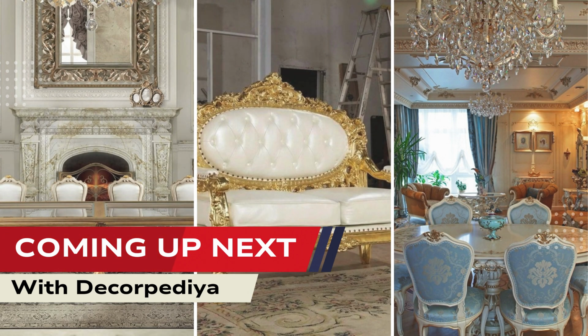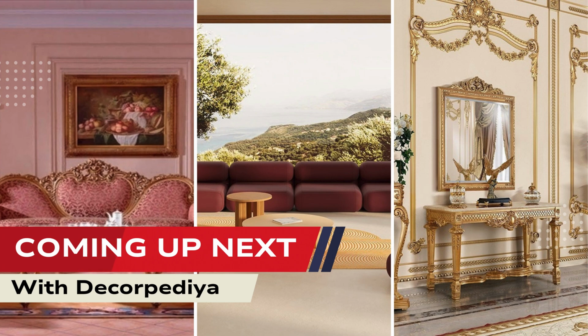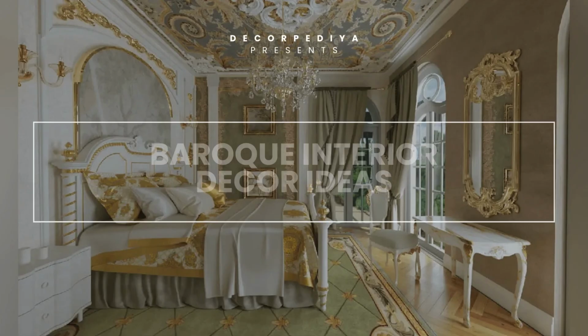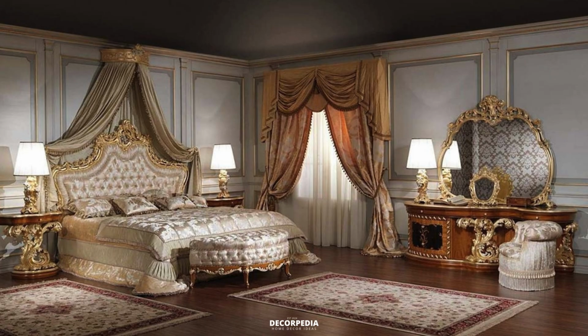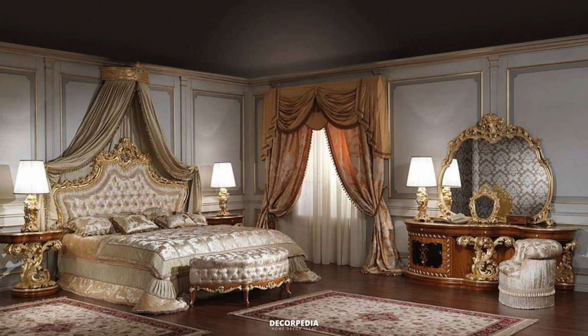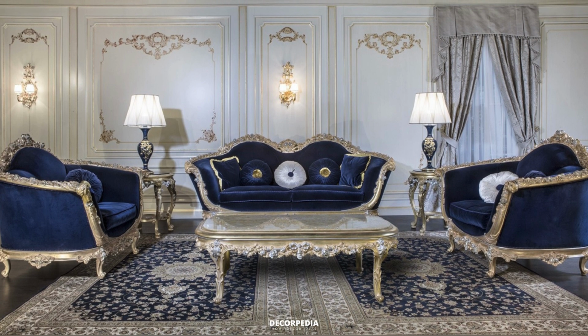Step into a world of unparalleled elegance and opulence with Baroque interior decor. Known for its dramatic flair, intricate detailing, and grandiose appeal, this style transports you to an era where every corner of a room was a masterpiece. Ready to bring timeless sophistication into your space? Let's explore the essence of Baroque interiors.